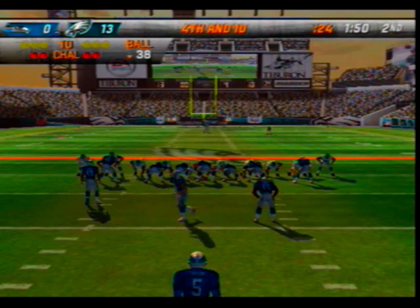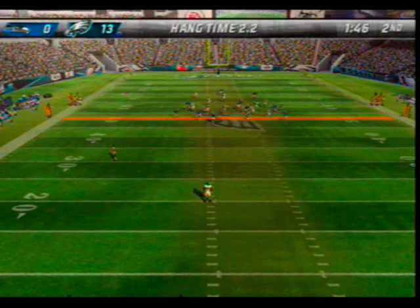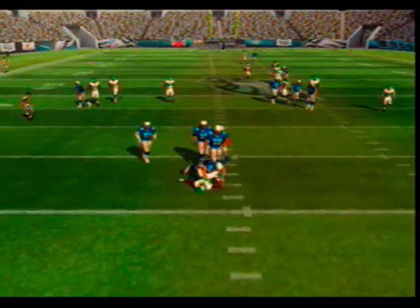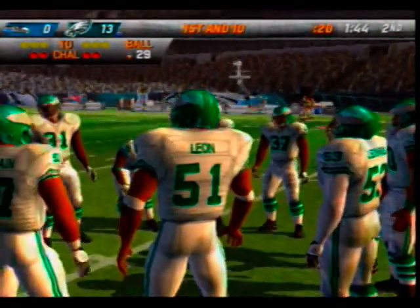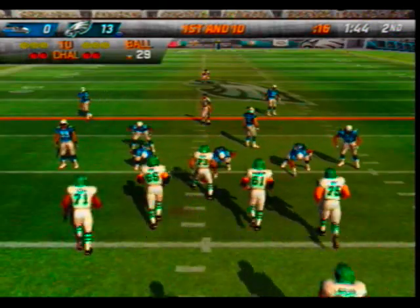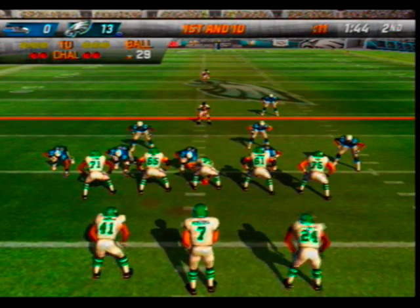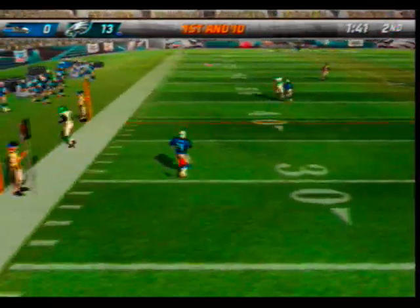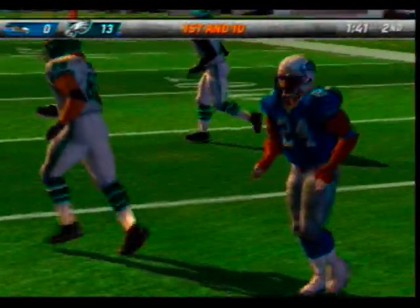Smith looks like he's ready for the return. From the 24-yard line. Ball on their own 29. Out of the gun. Pressure coming with the pass. Knocked down at the line. Can't complete that short pass, and it's second down.